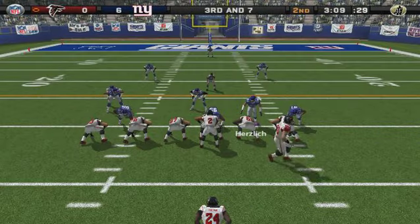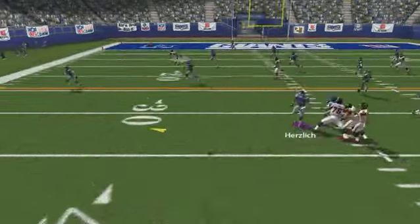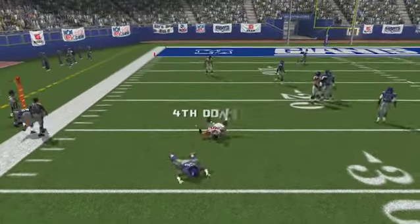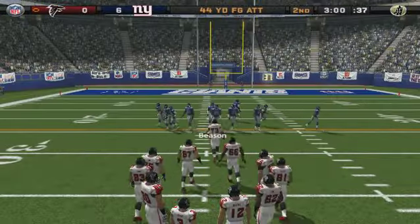Nickelback in this time. Hand off to the tailback. Play action. Throws it. And the catch is made. Thomas brings him down before he can reach the marker. This is a good special teams play.